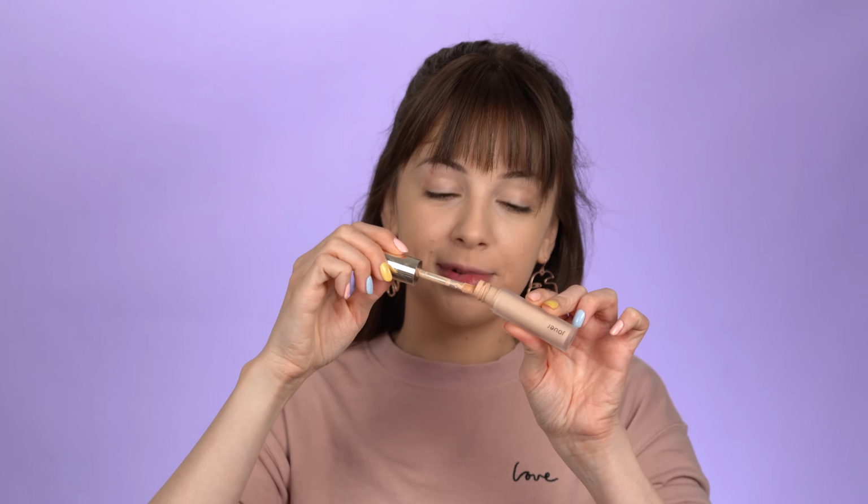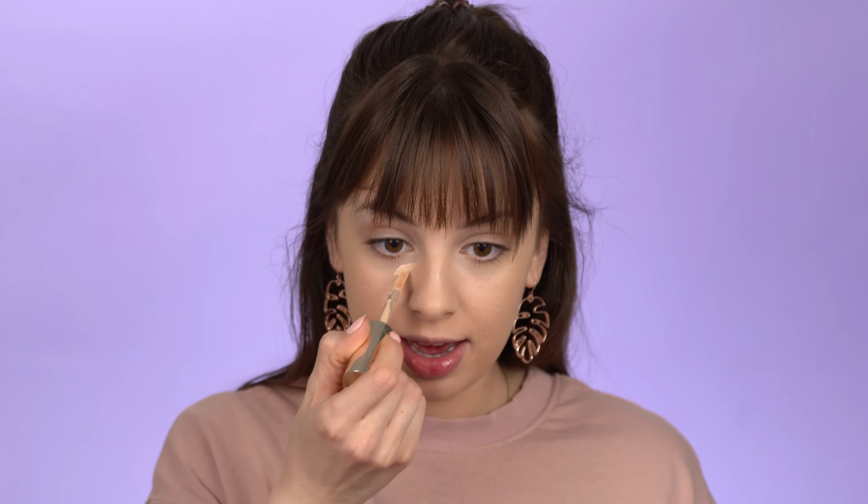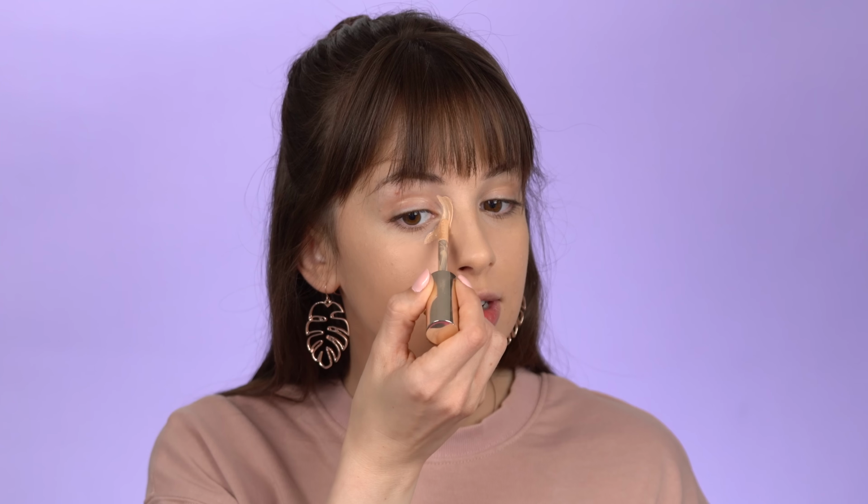For concealer today, I'm gonna use this one here by Yayy. So I'm gonna apply some of it under my eyes, and I'm focusing most of the product in this area here, as well as bringing it in this corner here. Usually for me, that's where most of the darkness is saturated, and I feel like when I brighten up this area here, it changes everything.